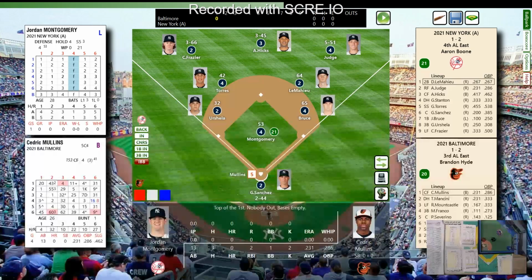Classic Baseball. Baltimore at New York. New York is 1-2, and we're right about to start. Both teams are 1-2. Yankees are in fourth place. Baltimore is in third place.